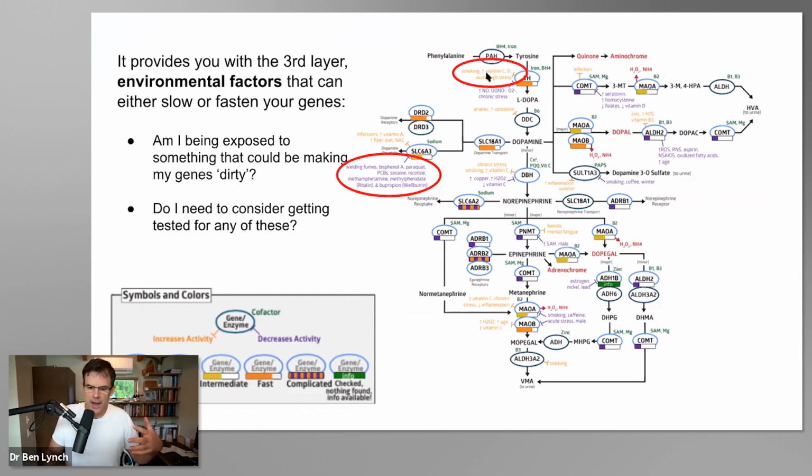And then you also have what Elisma has circled here: welding fumes and BPA and paraquat, cocaine, nicotine, Ritalin, Wellbutrin, how these slow down your dopamine reuptake, and how smoking and vitamin C and acute high stress influence the tyrosine hydroxylase gene to work faster, okay?